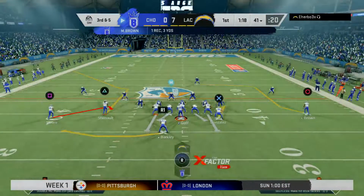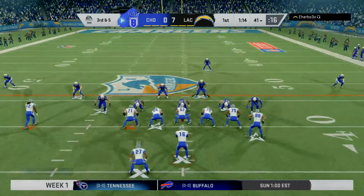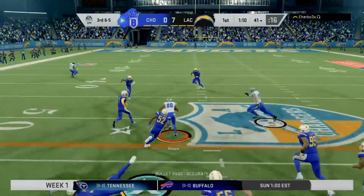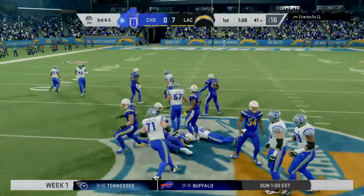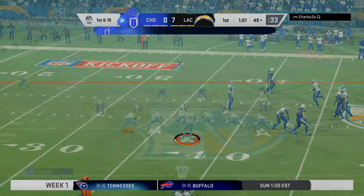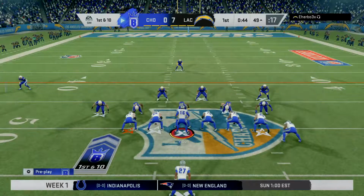Here we go. Get off the field. From the gun on third down, Goff. And he's got the hook up to Moore. And he'll be taken down, but not before he works it past the 50. First catch of the new season for him, and he picks up the first.